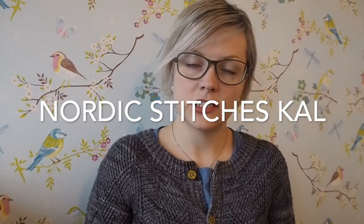But the first KAL that we are co-hosting is called the Nordic Stitches KAL. The Nordic Stitches KAL is a knit along where we knit patterns that Lily from the Nordic Stitches has made. And she has over 20 beautiful patterns on Ravelry. And I will link to her as well below so that you can have a look. The KAL is starting now and it will run until New Year's Eve. And we are trying to support Lily.